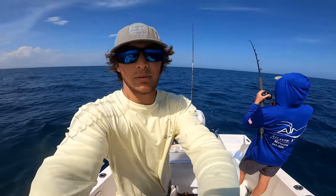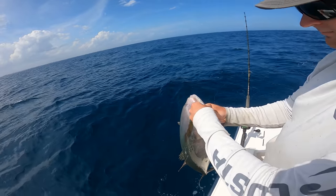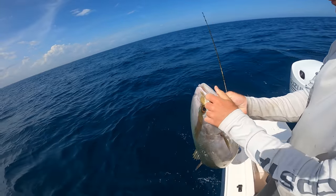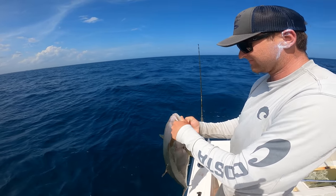Here, I'm gonna help Jay. Just another amberjack. Nothing to see here, boys. Other than the Mustad in the corner of his mouth. Not the mutton we were looking for.